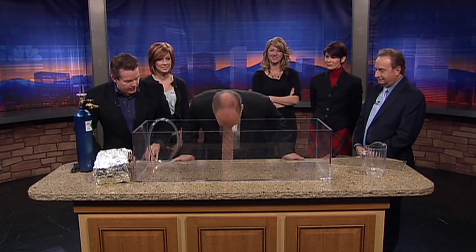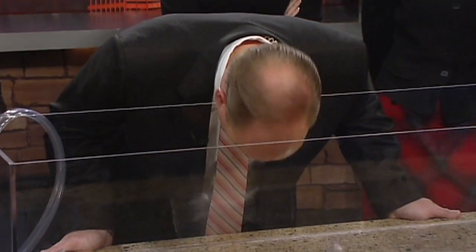There's a gas inside this tank. It's called sulfur hexafluoride. It's inert. It's odorless. Because it's inert, you can breathe it, and you might see something different. Ready? So can I go first? So just stick your head way down inside and breathe in. Breathe in. Ready? Now talk to the nice people.